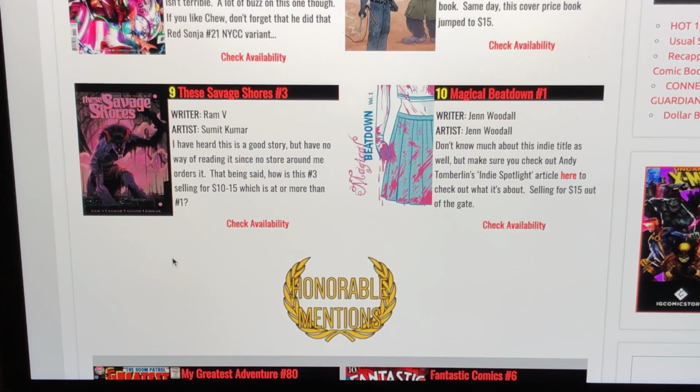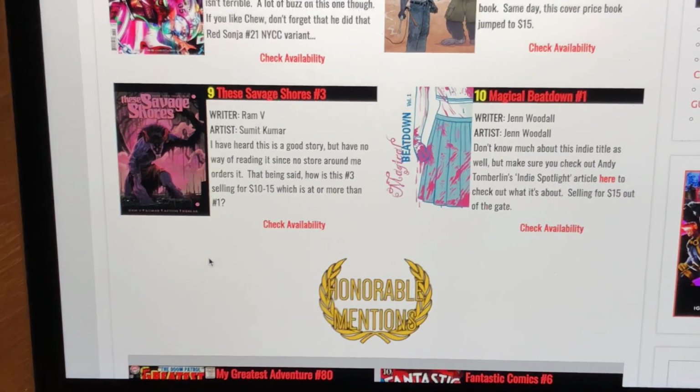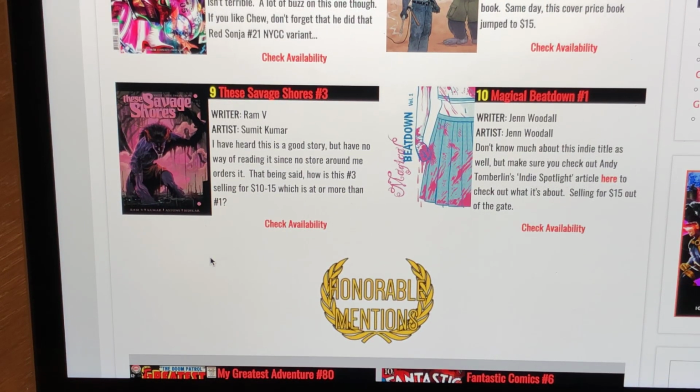Now this is a pretty cool book, These Savage Shores #3. I love the cover, the colors, the purple. It's really cool, a really cool monster type cover. I do have issue #1 second printing. I don't have a first print of #1 or #2, and so far I've not been able to find them on eBay, so it's probably a tough book to get.